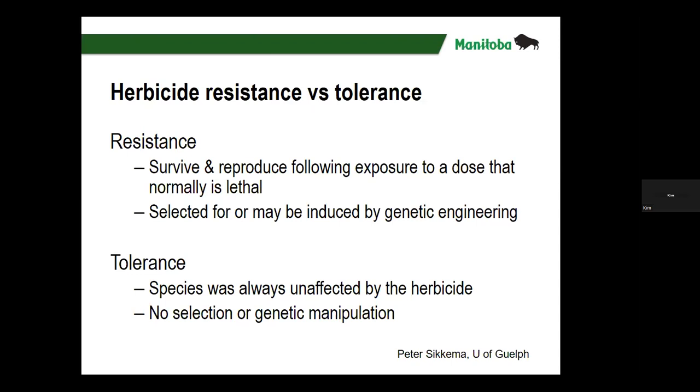I first wanted to talk about herbicide resistance versus tolerance. Resistance is the weed's ability to survive and reproduce following exposure to a dose of a herbicide that normally would be lethal. This can be selected for, or it might be induced by genetic engineering. Versus tolerance, where a species was always unaffected by the herbicide and there is no selection pressure or genetic manipulation.